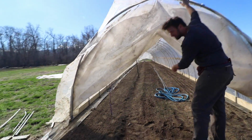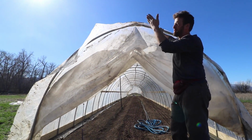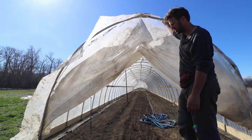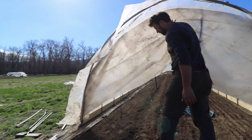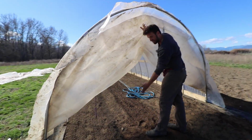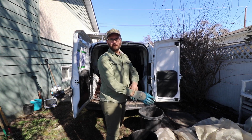Then I tried on the other side making it way looser when it's down, but then the problem is when it rains, it just pools in your nose there. Right. So anyway, interesting. But I like it better than an end wall because I can bring the crop right to the end or even a little bit past. And yeah. Exactly. All right, I'm back from Jordan's.